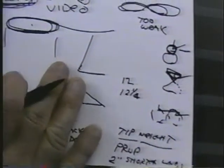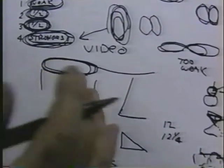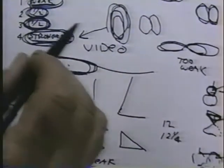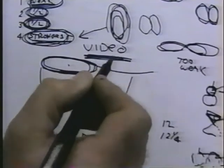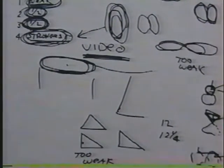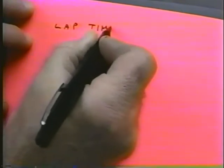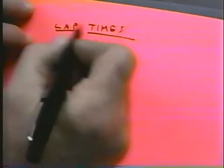Now I know this sounds too scientific and too complex, but believe me, it's taken me years and years and years to figure out how I can use these videos to improve my stunt pattern. And here's a significant thing too, you can get lap times off the video. Yeah, when you're at a contest. You can do this in practice all day long.